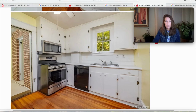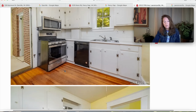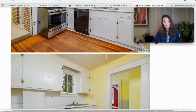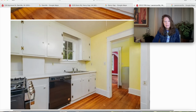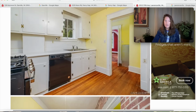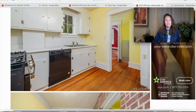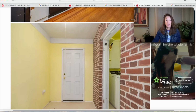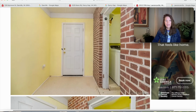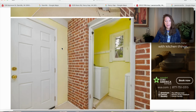Beautiful kitchen. We have a dishwasher. We do have the window above the double sink. The overhead microwave above a gas range. Very nice. Good sized kitchen. And the hardwood floors continue through there as well. How clean and nice is this? Sweet. Now, if somebody wanted, they could always change the hardware out on those cabinets or leave everything the way it is. It's totally fine. We have a laundry room. Looks like that's vinyl flooring. I love how the brickwork comes right inside.